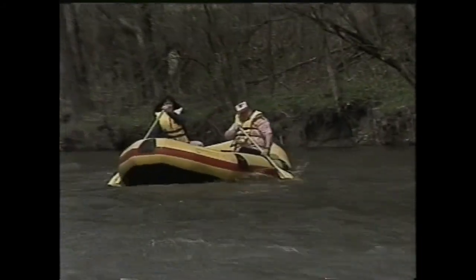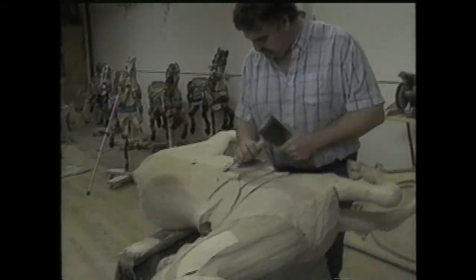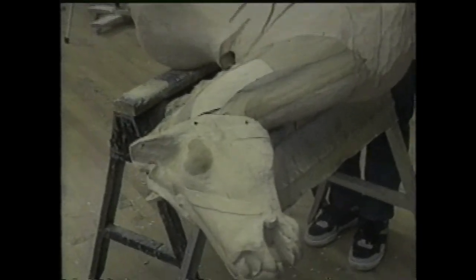There was the memory of a quiet spring afternoon's float down the Mohican River in Loudonville, a pleasant passage through some gentle rapids. There was the chance to see craftsmen at work, hand-carving wooden steeds for a merry-go-round at the Carousel Works in Mansfield.